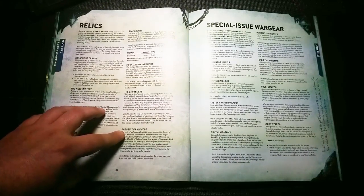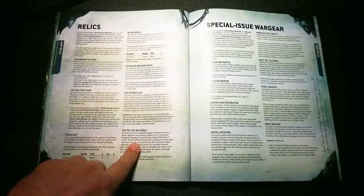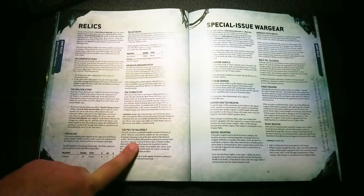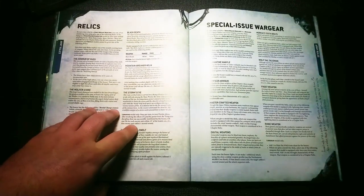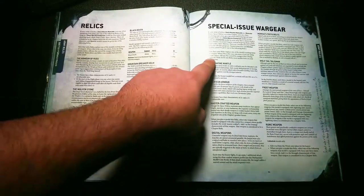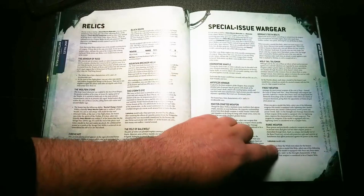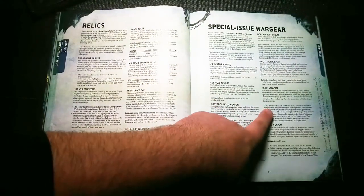Pelt of the Balewolf. Each time an attack is made against this bearer, subtract 1 from the hit and wound roll. That could be really good as a secondary Warlord trait to take with your character if you want to make them really durable, especially if they have a storm shield on them and they're riding a Thunderwolf with that T5. So yeah, and then moving on from there, I'm not going to cover the ones that are obvious. We're not going to talk about these. I am going to focus on talking about this one specifically.